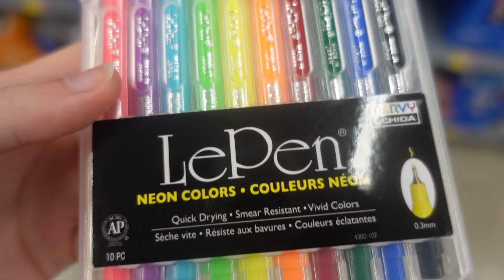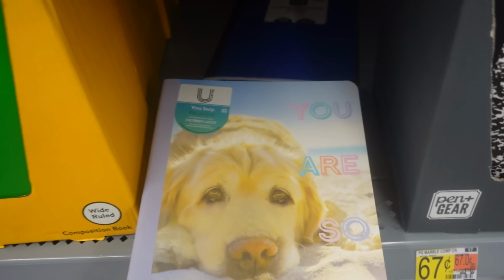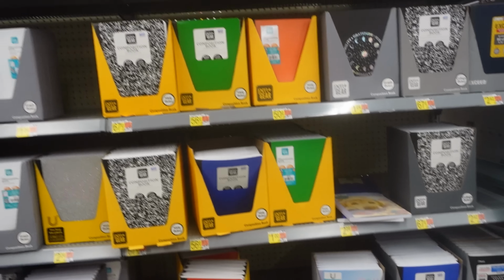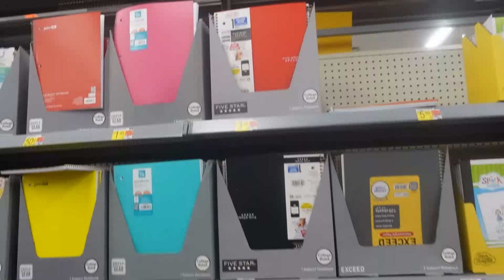Look, it's shimmery too, but there's regular composition notebooks and you are so golden. There's some nice composition notebooks. Look at that. Is there a different one? No, that's the same one back there. But we have all of these to choose from. Classics, very classic. And then there are more spiral notebooks over here. Some regular ones with just a solid color and some pretty cute ones here too.